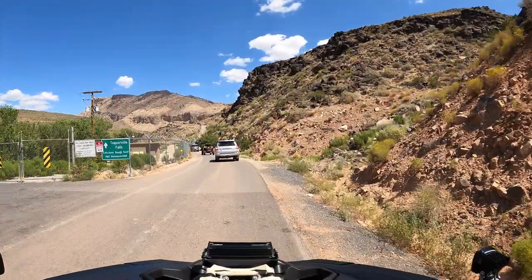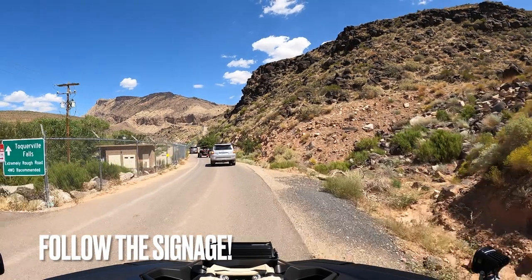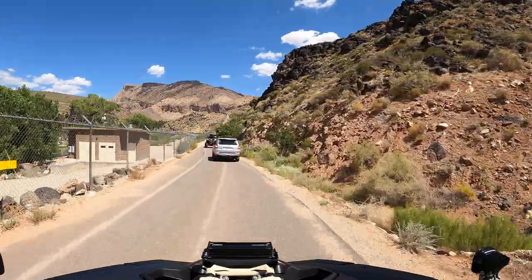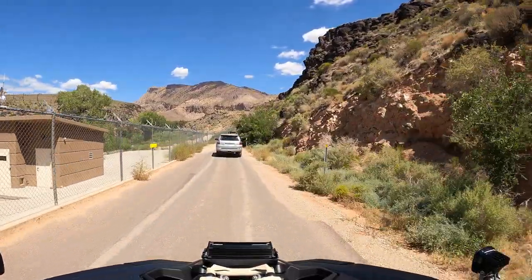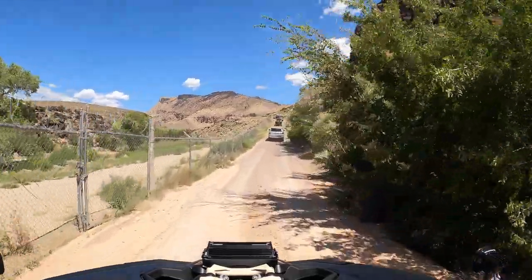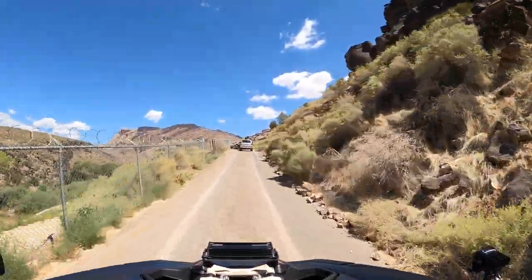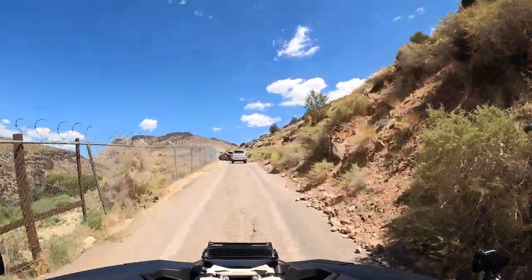Today we are going on a journey to Toquerville Falls, which is in the town of Toquerville, Utah, about 30 minutes from St. George. We were in town doing some off-roading at Sand Hollow, but we wanted to check out the falls as well. Essentially, this spot is an exclusive off-road waterfall spot because you can only get there with a high clearance four-wheel drive vehicle. We did it in our side-by-side.